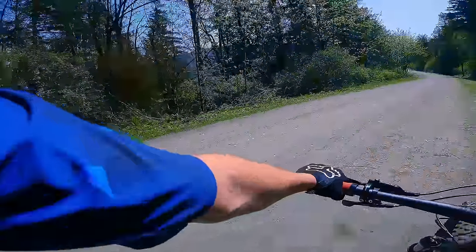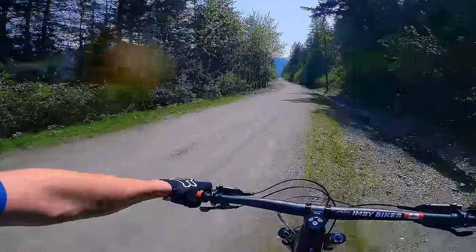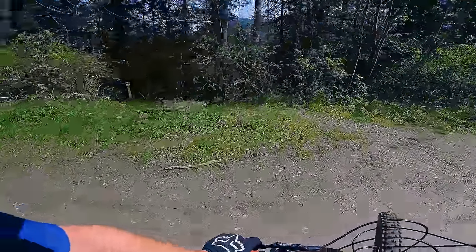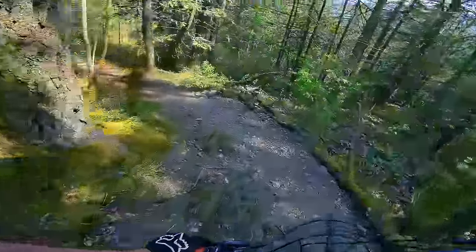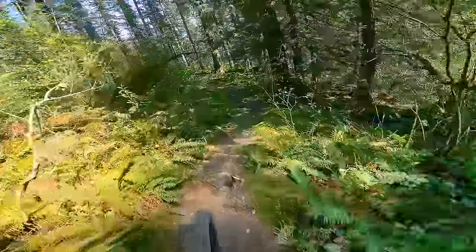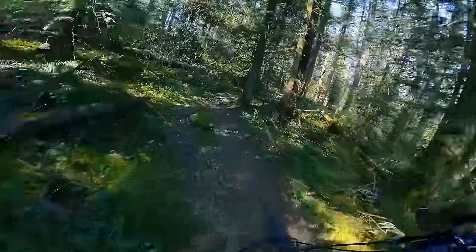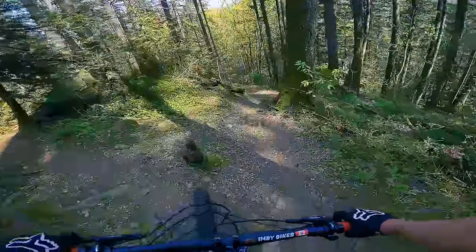Has to be right around here. I think it's that one. Yeah, this looks like it. All right, final trail. I think I've ridden it once or twice, but I don't really know it. So we're gonna take it relatively chill. Yeah, I definitely don't know it. Okay, where are we going?